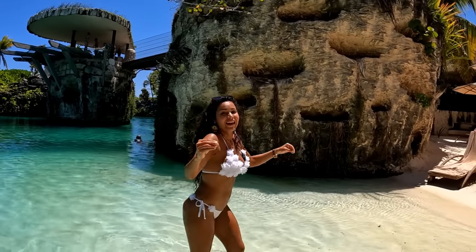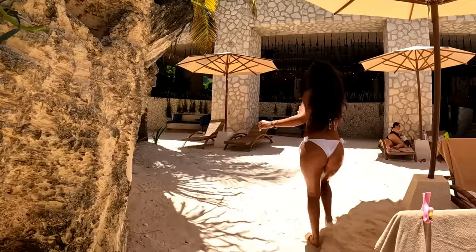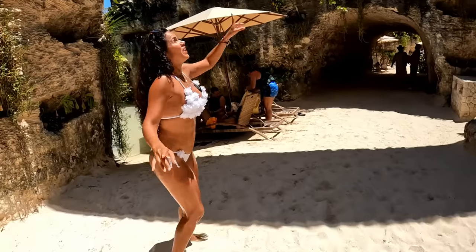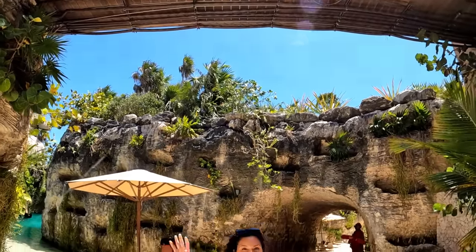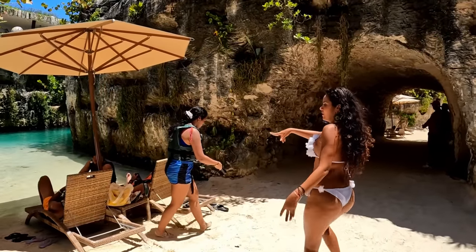Let's walk on this side. Look over here on the side. There is this restaurant called Arena. Look up here, there is this little bridge. Family, the truth is that everywhere you look, it looks nice. See, here there is a smaller one, with two little beds for the family to sit and relax.